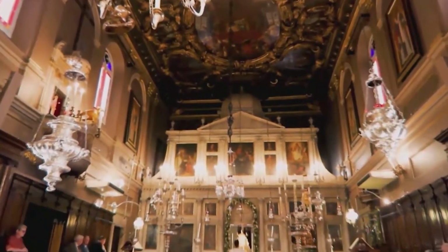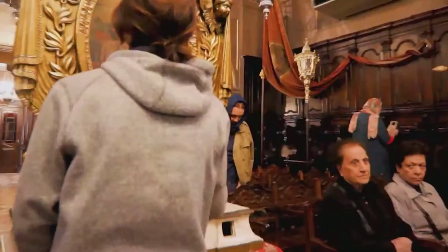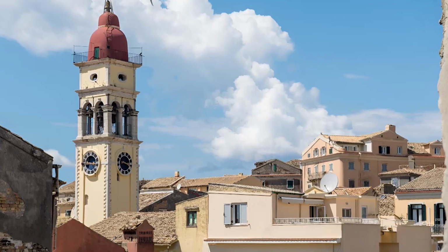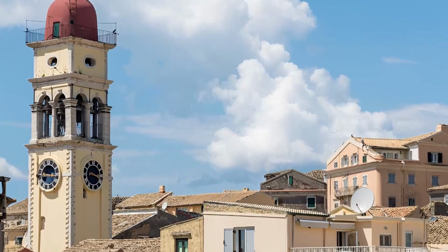Step inside and you'll be greeted by a fascinating display of Ionian treasures and the revered remains of Saint Spyridon himself. But let's focus on what makes this place appealing. Discover the spiritual significance this church holds for the locals by attending any of their important events.